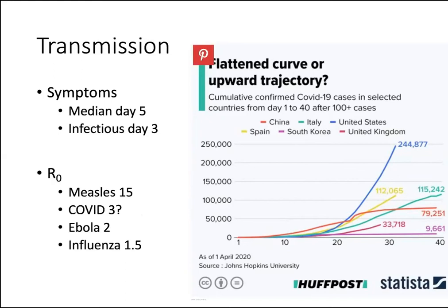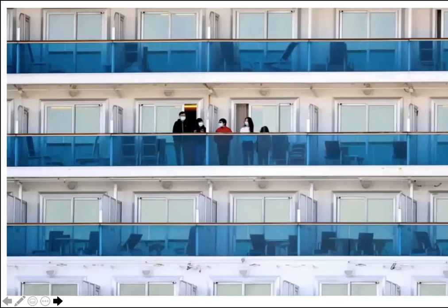So measles is very high, it's highly contagious. Influenza, much lower. COVID, actually, we don't know. It's probably between 3 and 5, but because of the methods of social distancing and disease control, we need to keep that under 1. If you keep it under 1, then the viral prevalence will go down. If it tips over 1, then it will go up. It is literally as simple as that.